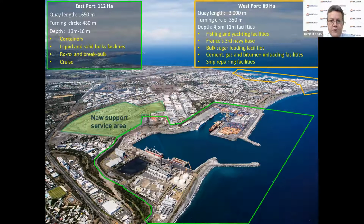The East Port, which is just at the back of the screen, is our main facility, which features a turning circle of 480 meters, an entrance channel dredged at 16 meters. And this port can accommodate up-to-date bulk carriers and up to 10,000 TEU vessels. That means that we are a hub at the time.